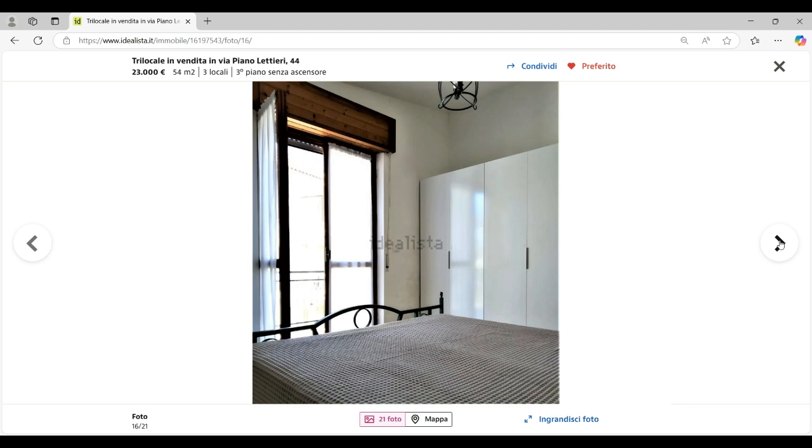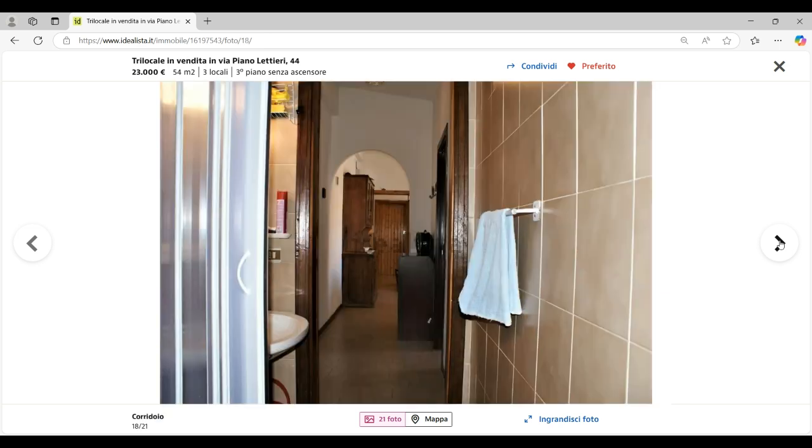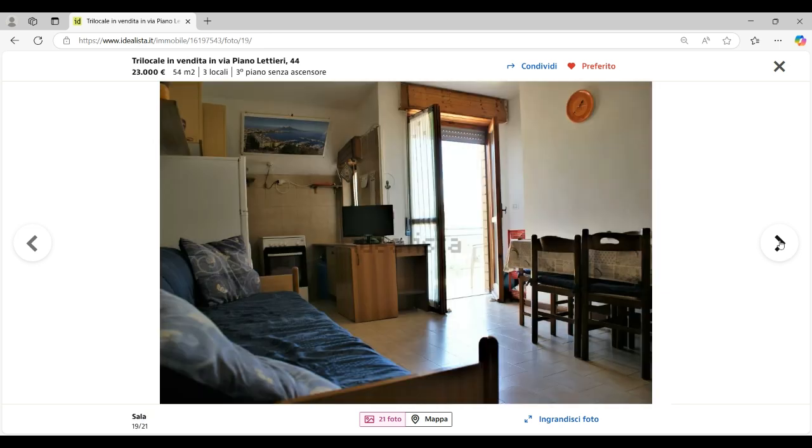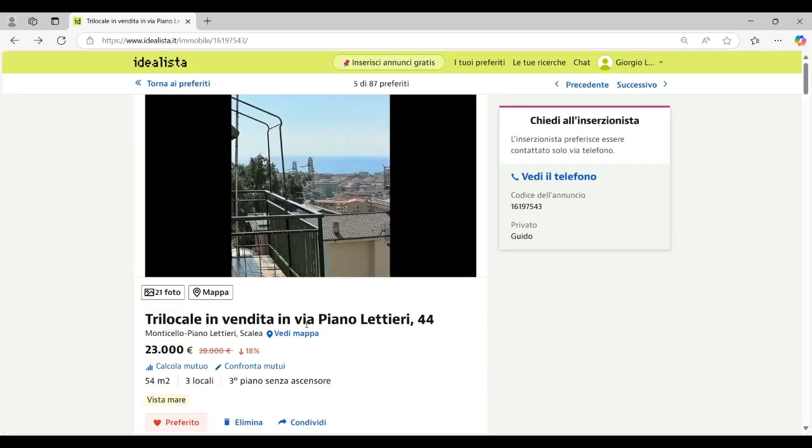There is the second bedroom again. There's the first bedroom again. Sea view. So you cannot complain. You actually have a sea view. And there's the corridor and the living area again and outside. So this, I think, also is tremendous value for money.